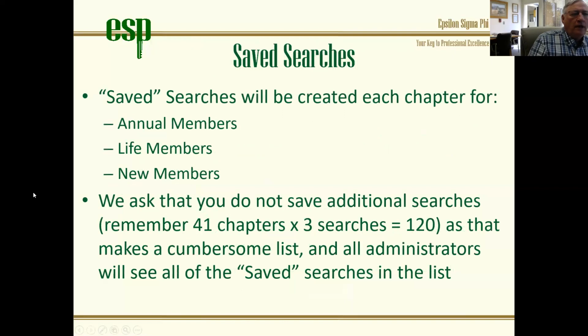Saved searches. We're going to create saved searches for each chapter for your annual members, your life members, and your new members. They will be listed as such: ID for Idaho, annual members; ID, life members; ID, new members. So whatever the two-digit alphabetical designator is for your state, we'll list them that way, with annual members, life members, and new members.